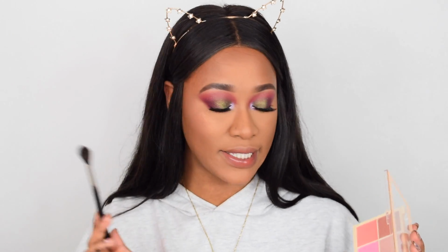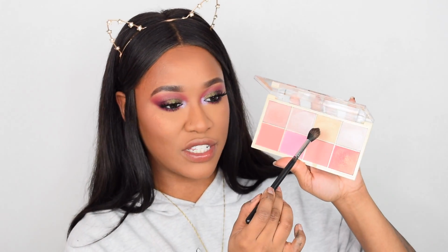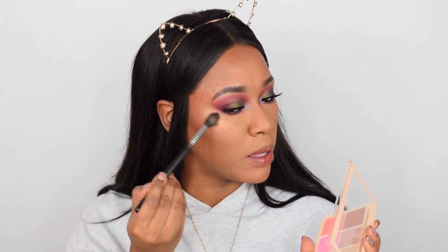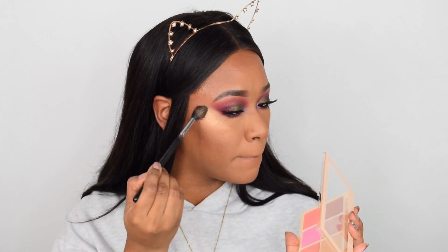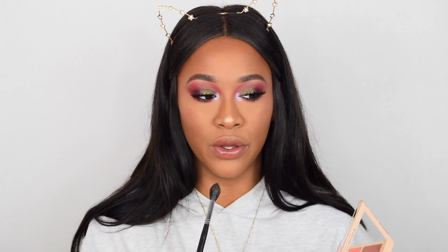It looks amazing. And because that kind of turned out to be a blusher, I'm gonna go in with this golden shade over here and just put this on the high points. Wow, this is super pigmented. On the high points of my cheekbone as the actual highlight. Boom. And I'm also gonna carry this lighter gold down my nose.